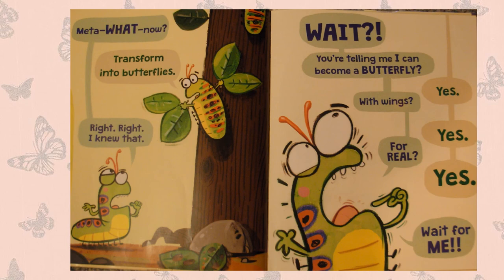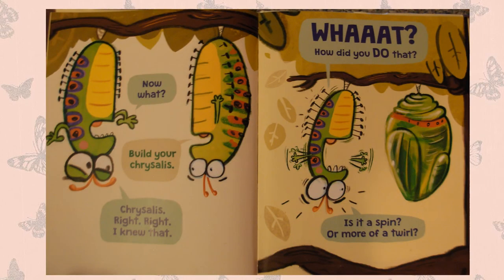I think that caterpillar is excited. Okay, now what? Now you must build your chrysalis. Chrysalis. Right. I knew that. What? How do I do that? Is it a spin or is it more of a twirl? Look at his friend has already turned into a chrysalis. He needs to figure this out.